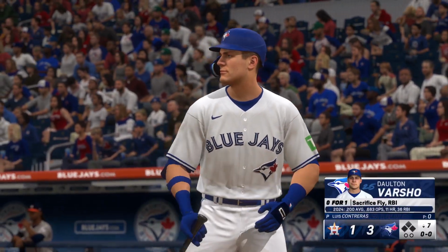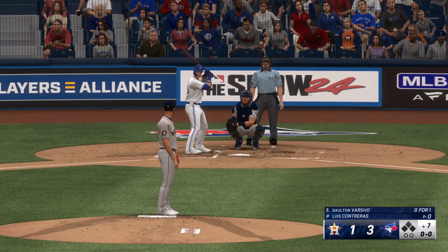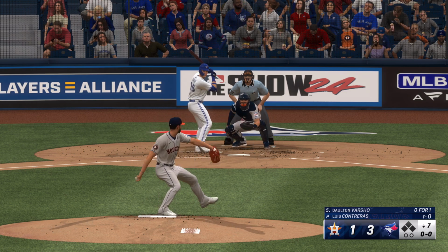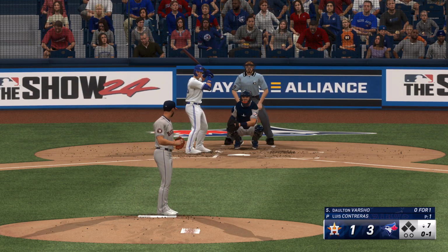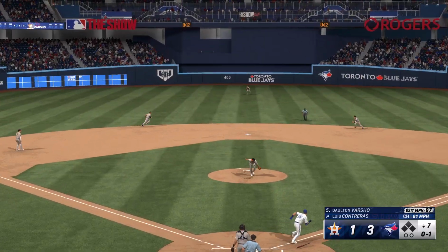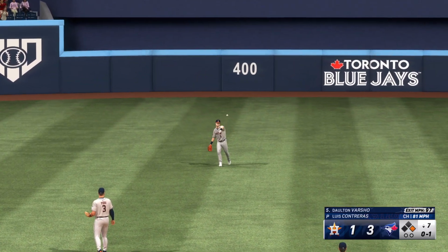Luis Contreras. He's making his 4th appearance of the season. Leading off, Dalton Varsho. The pitch. There's a strike. Contreras goes 6'1", 27 years old. He joined the team as a free agent. Swing and a ground ball off the middle. That's a base hit. And the leadoff man aboard.